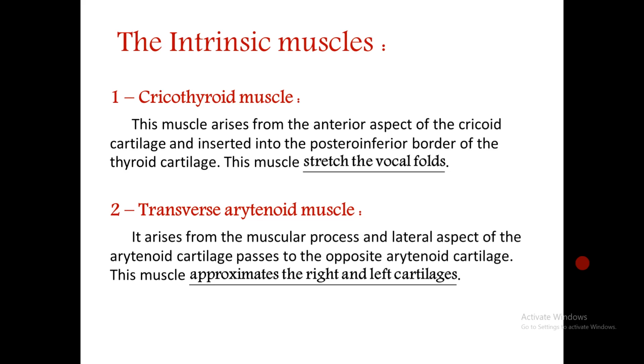The second muscle is the transverse arytenoid muscle. It arises from the muscular process and lateral aspects of the arytenoid cartilage and passes to the opposite arytenoid cartilage. So it is transverse from one arytenoid to the other, from the muscular and lateral aspect of one arytenoid to the muscular and lateral aspect of the opposite arytenoid cartilage.